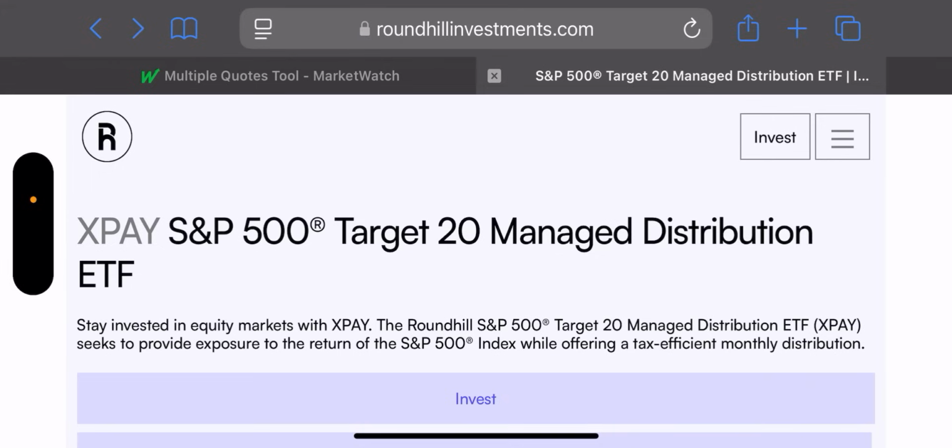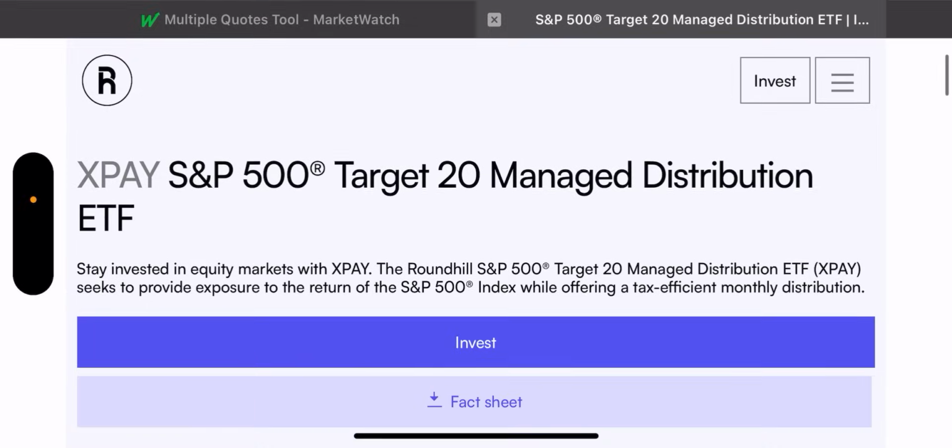So Roundhill came out with a new fund the other day. This is a Target 20 fund. Long story short, they're going to pay you a 20% distribution on whatever money you invest and whatever your capital is at the very moment. The fund is called XPAY, not X-Pac, the wrestler. XPAY, S&P 500, Target 20 Managed Distribution ETF.